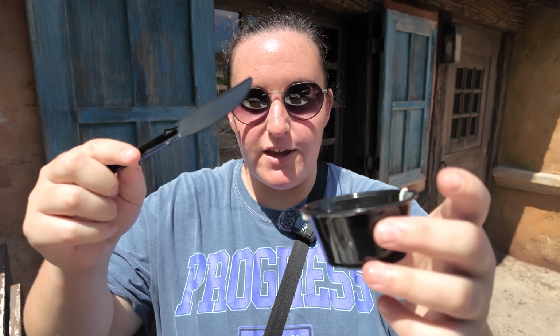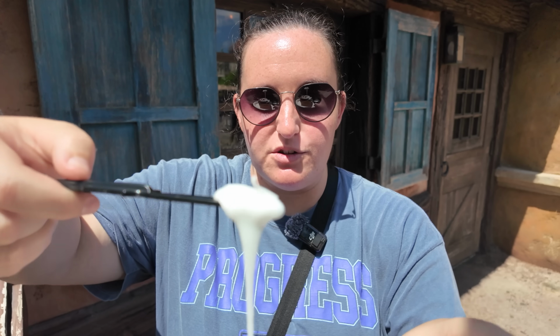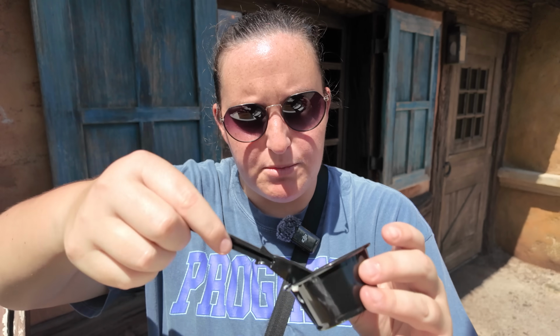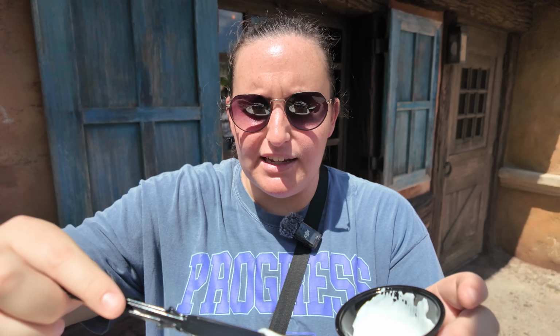So we'll grab our knife here, apply some of the extra frosting. This is really hard to do, guys. There was no tables, so I'm just doing this on the side here, but we've got our extra frosting. It's not necessarily like a cream cheese frosting that they give you here. It's more of like a royal icing. It's like powdered sugar and I don't know.